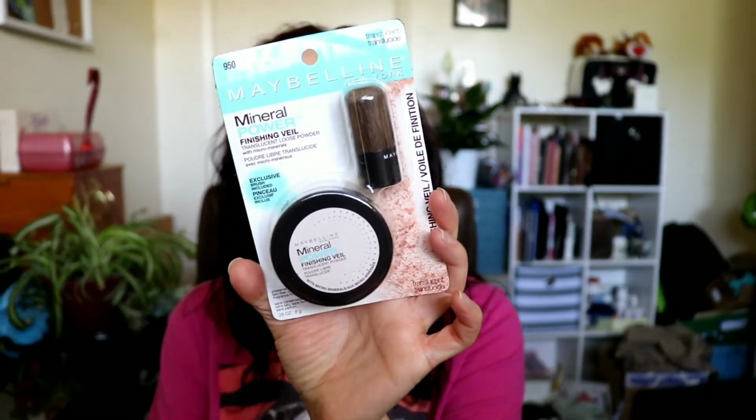I bought the Maybelline Mineral Power Finishing Veil. This is the powder I have been wanting for years. I know it's been at least 10 years because I remember when this came out, and well, I don't know if it came out when I first saw it or if it was just re-promoting. There's stuff that's been around, this could have been around for 20 years, but I only saw it 10 years ago and thought it was new, you know, stuff like that.